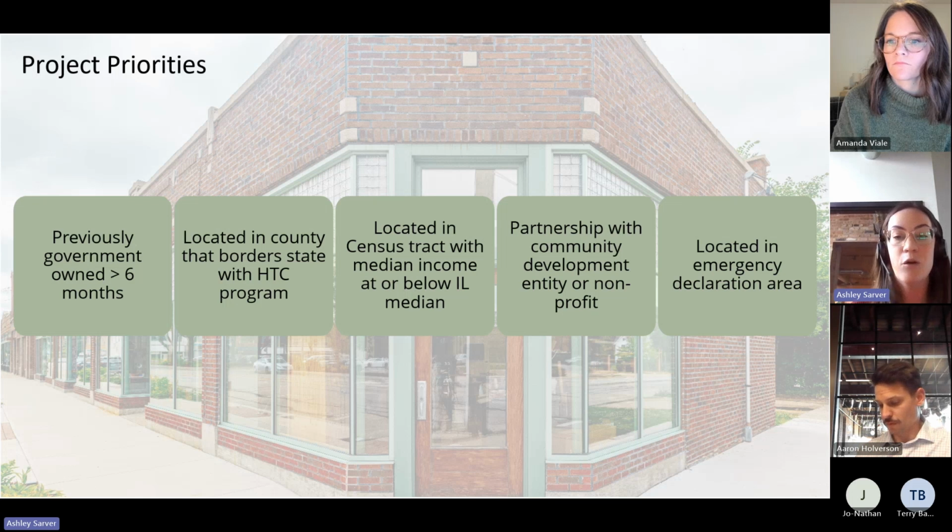And finally, if your building is located in an emergency declaration area, you are able to assert another priority. So the goal really is to assert as many priorities as possible. If you don't hit any of these priorities, your project really does not have a strong chance, if any, because a lot of projects coming forward are hitting 3, 4, 5 priorities. And so they're jumping the line basically to be able to get that allocation of the state credit.